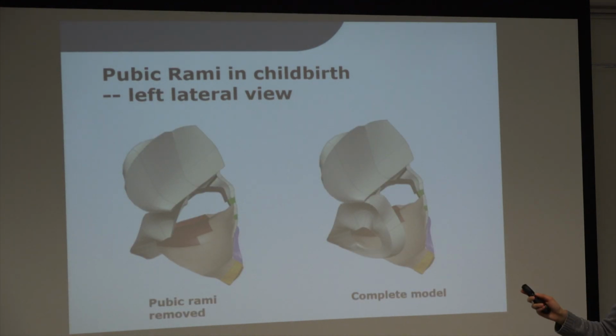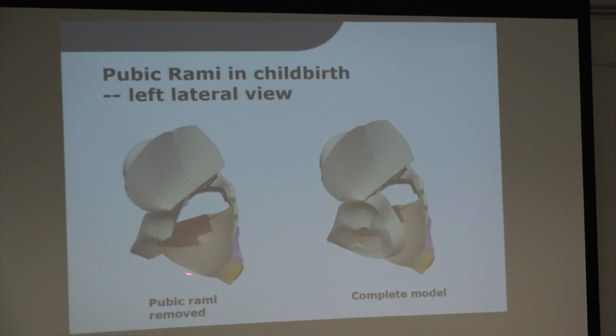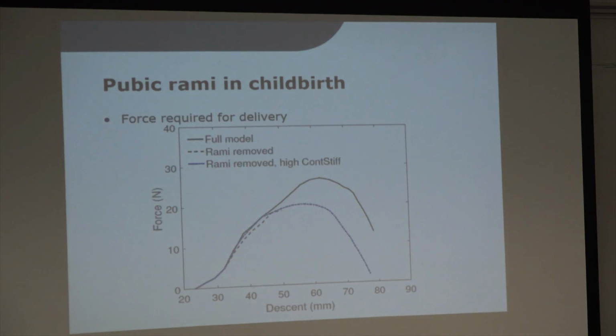So this is just a comparison between the model with the pubic rami removed and the full model. And also we found that without the pubic rami, a model could significantly underestimate the force required for delivery. The intuition behind that is that the fetal head does not need to be displaced posteriorly so much, hence the coccyx does not need to rotate as much as it would when the full pubic rami was there.